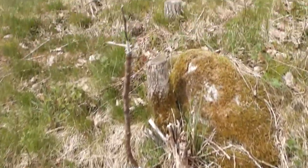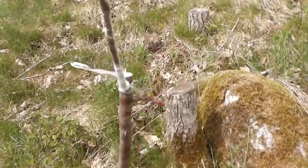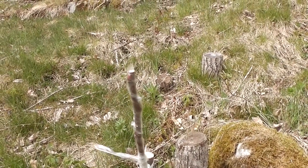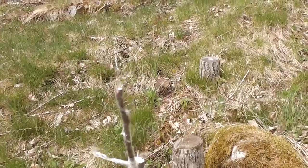And here's one as well, apple tree, and Red Torstein is grafted into it. And this one I think is gonna take.